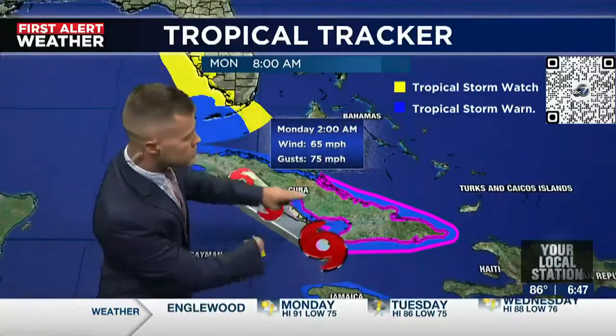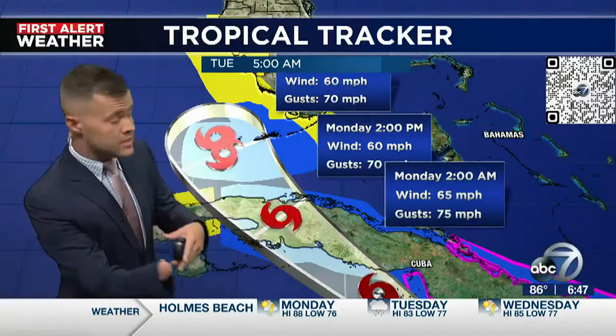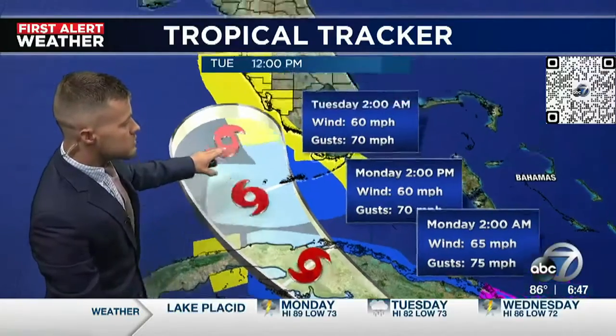Here's a look at that cone of uncertainty, which is becoming a little bit more certain. Again, moving over Cuba as we go into really more so early Monday morning, around 2 o'clock in the morning, going to be making its way over Cuba. We should start to see those impacts tonight. Then moving across the Keys as we move into your Monday.